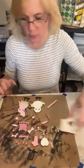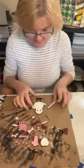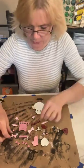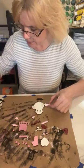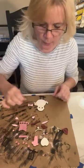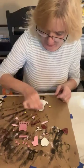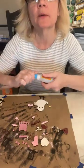So we'll do the little boy bird first. He has, it goes there. He has his bow tie. Now there's two bow ties. There's a big bow tie and a small bow tie. The small bow tie goes for the girl's hair, so the big one goes for the boy. There's two noses, one for the girl, one for the boy. They're both the same, so those don't matter. So let's put our nose on real quick.